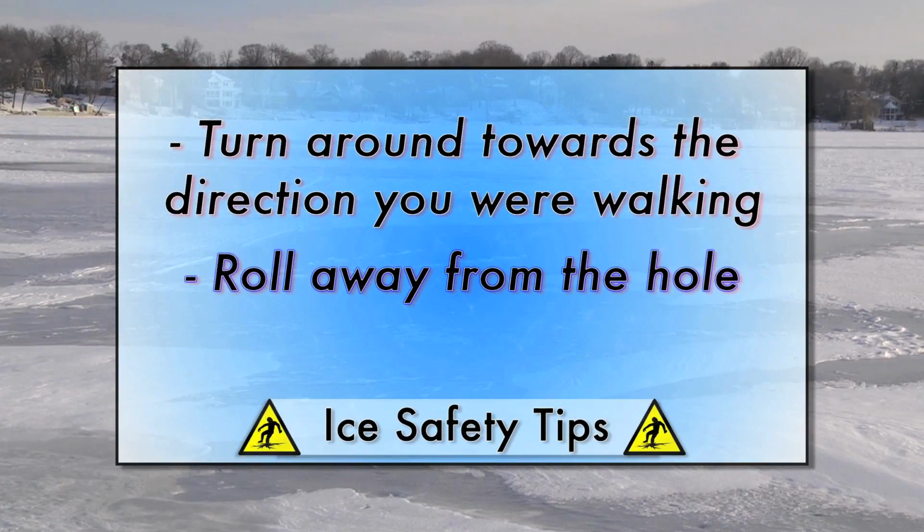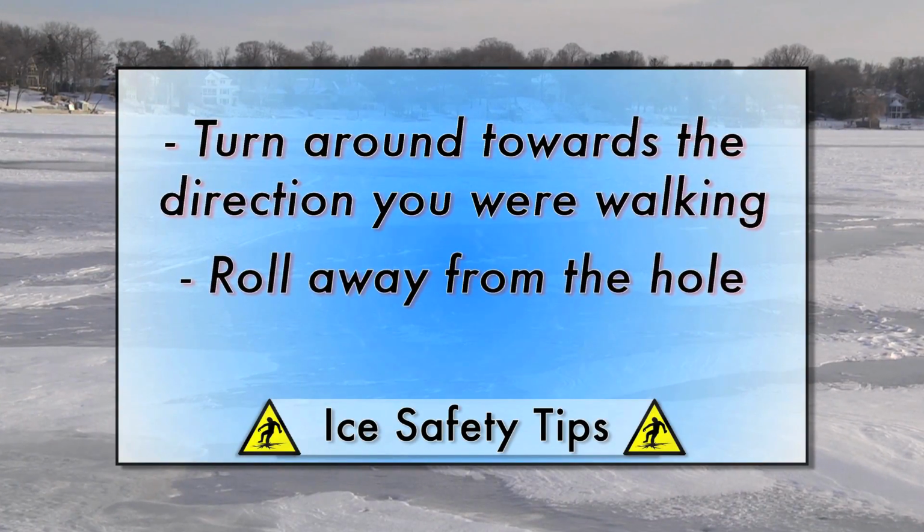If you have ice picks like this, use those ice picks to pull you up onto the ice. And then what we want you to do is roll away from that hole to where you were walking safely on it, then you'll be able to stand up and then obviously walk your way to the nearest place that's warm and call 911 or get into a warm environment to get those wet clothes off.